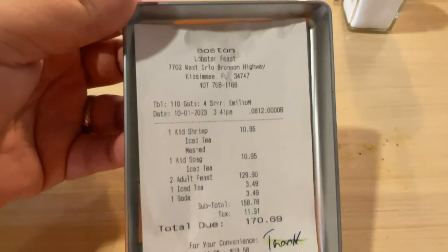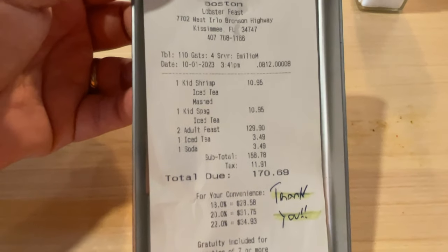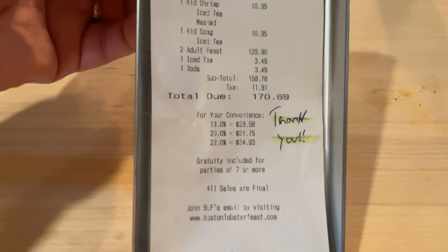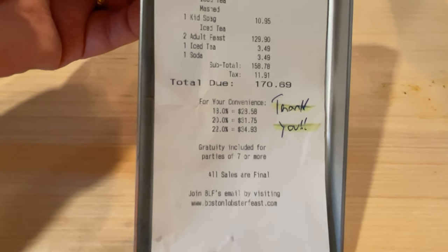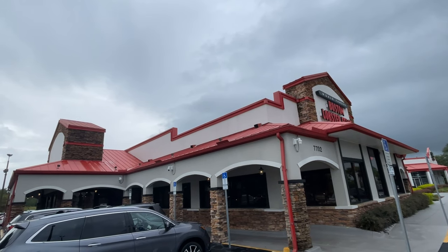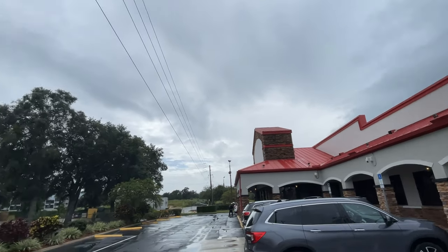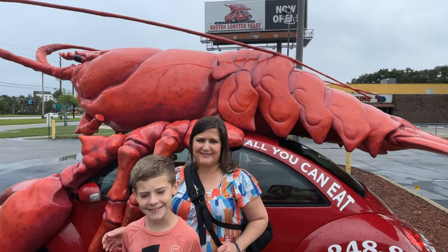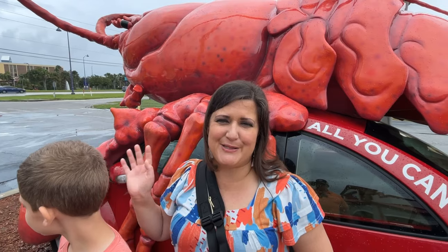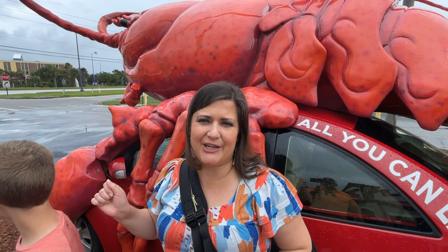All right, guys, final bill for two kids' meals with drinks, two adult feasts, and two adult drinks, after tax and before tip, $170.69. That was the world famous Boston Lobster Feast. Jennifer, what do you think about the Boston Lobster Feast? Totally recommend. So good. Everyone's so friendly here.